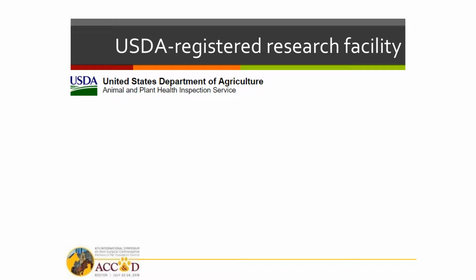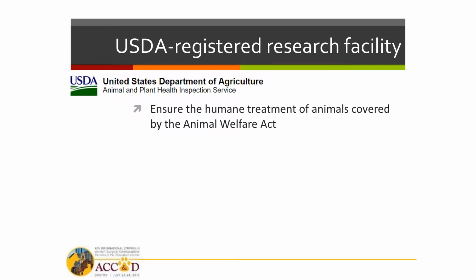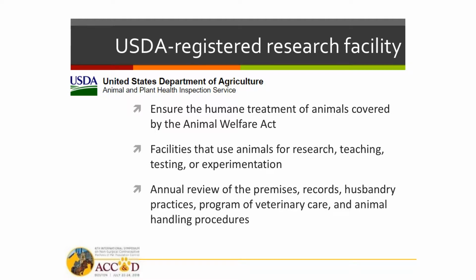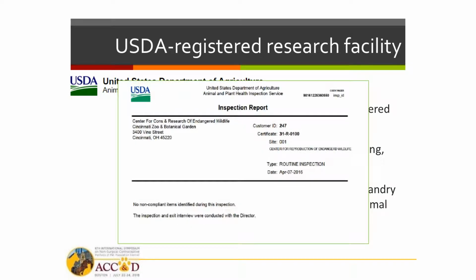Just to tell you guys a little bit, hopefully I'm not getting into Linda's regulation part, just the regulation of what we have, for those of you who maybe aren't as familiar. Under the purview of the Animal Welfare Act, the USDA actually comes and inspects and regulates our facility. And so basically their goal is to enforce that Animal Welfare Act. So they come to make sure everything is kosher and we're treating the animals by appropriate standards. That's anyone that falls under this category of using animals for research, teaching, testing, or experimentation.